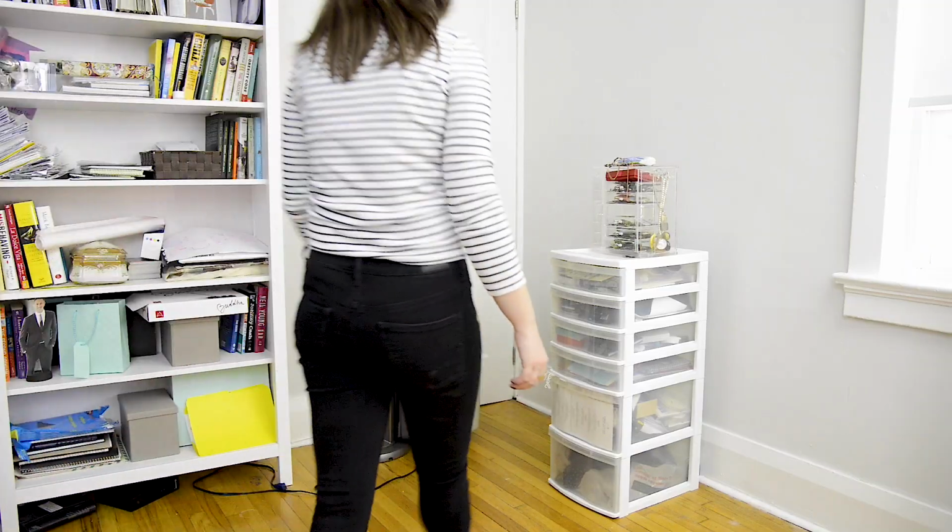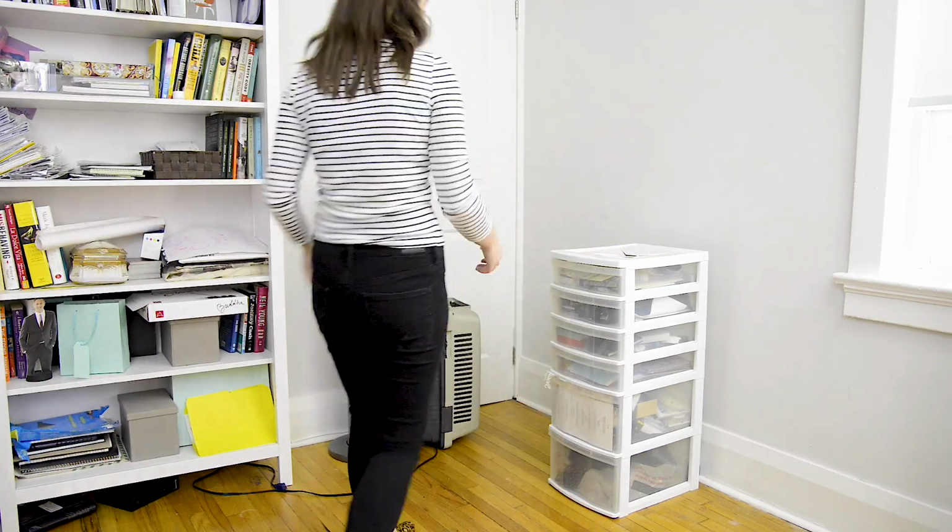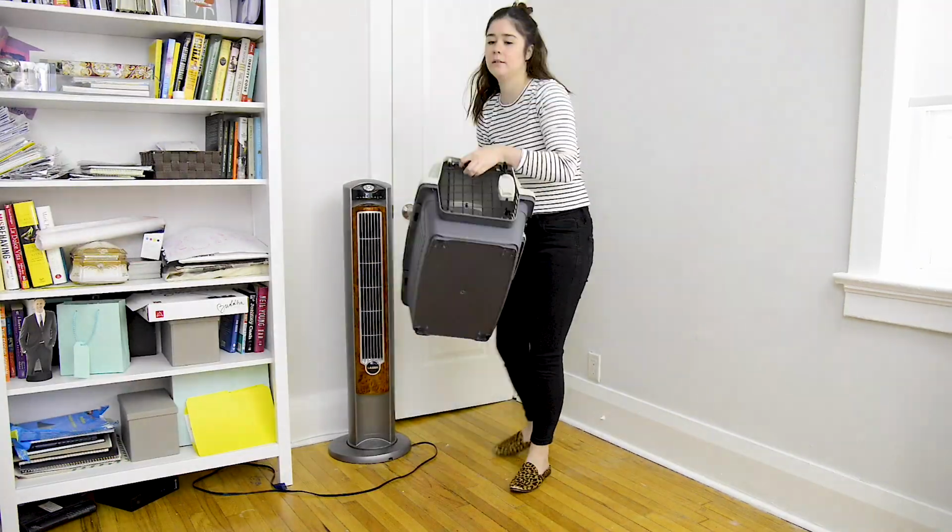The first thing I wanted to tackle was taking out all the stuff that didn't belong in this office. Jenny has a full basement, tons of storage, and it just made sense for that stuff to live downstairs. And now I'm ready to get this makeover started.